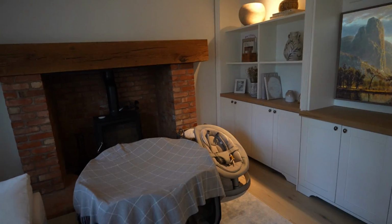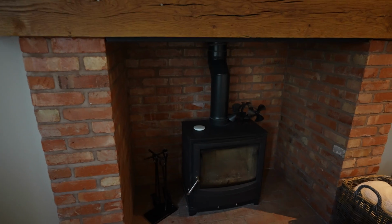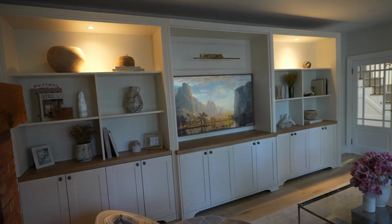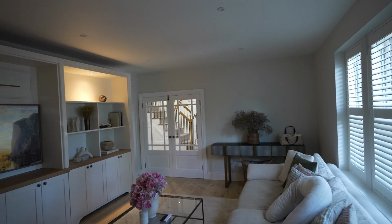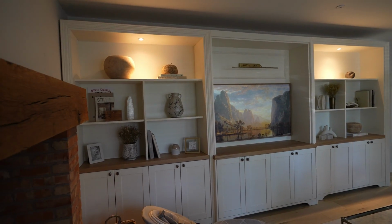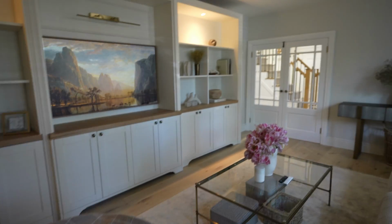So there's a few bits to do in here. We might be changing the table. This is a beautiful fireplace, which we absolutely love and used through the winter. Maybe a bit of art, some side tables, lamps and things like that, but nothing major to be done in here other than a few changes. And the dogs are in there.